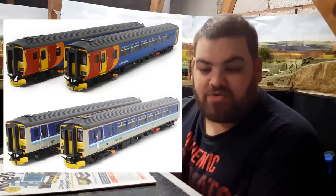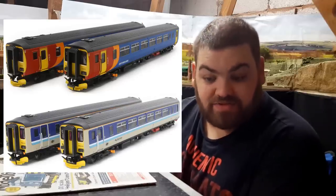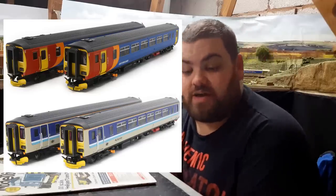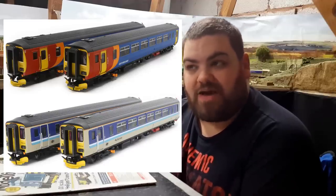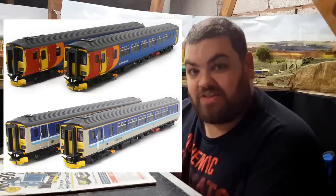They're slightly more expensive than the Bachmann Class 158 that's coming out, but it'll be interesting to see them in the flesh and compare the two. But I mean, that's due out imminently. I suppose the Bachmann version, they've still not got painted samples, so if you're going to pin your hopes on either one, I'd say the Railtrack one is coming out first.